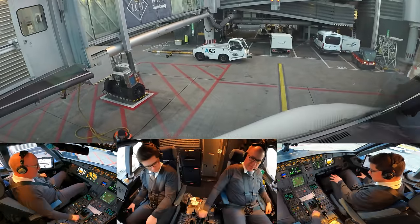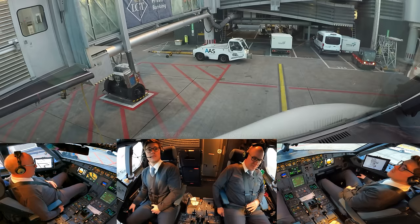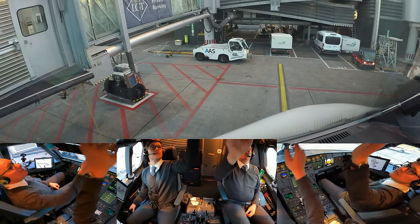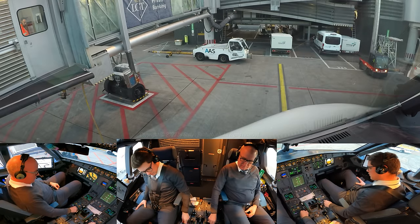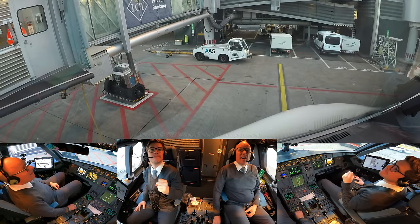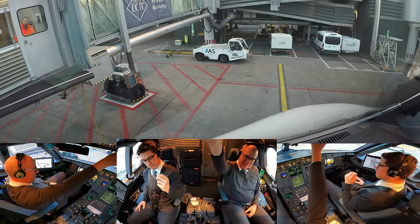Okay, parking brake is on, engine 1 is off, engine 2 is off. Apron, hello, Iberia 3475, we are fully ready for push and start. Iberia 3475, call back in 2 minutes. Thank you.